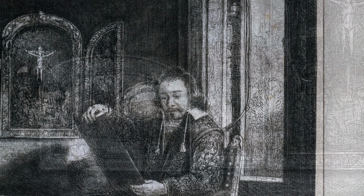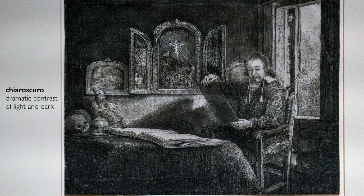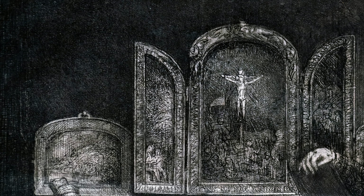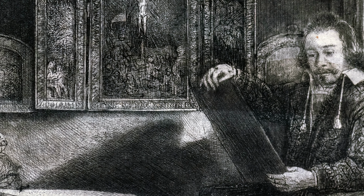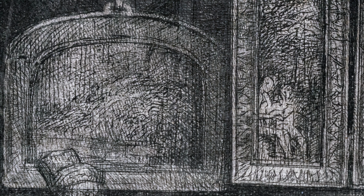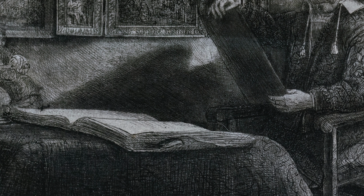Rembrandt has provided an open window as the light source where you see the light cascading in from the right side of the print. And then we do have these dramatic contrasts of light and shadow called chiaroscuro. Rembrandt has given us such a detailed, beautiful etching with these sharp contrasts that are in some ways encouraging us to do exactly what we see Francen doing in the print itself. If you just try to follow a line, it's almost impossible except in certain passages, but the weaving together of the etching and the drypoint is so seamless and integrated that it's almost hard to figure out exactly where he started and where he left off.